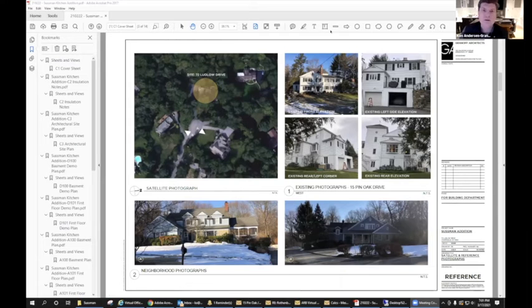Okay, can I share my screen? Yes, please. Hi, everyone. Ken Anderson from Granoff Architects. This is 72 Ludlow Drive. It's an addition renovation at the end of Ludlow Drive, if you're familiar with it, on the cul-de-sac. It's a kitchen renovation and addition.